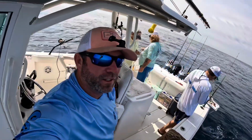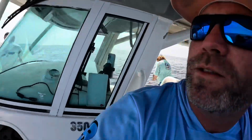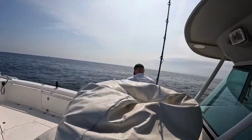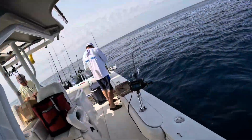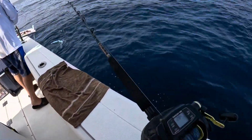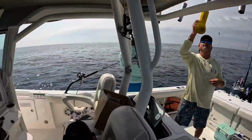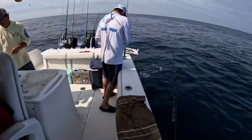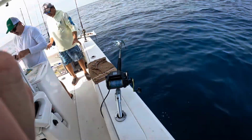All right, we are just getting out here about 60 miles south, fishing on some natural bottom, just getting everything set up. John's over here doing some slow pitch. We're dropping down. We got a mixture of live bait, some cut bait. Everybody's getting rigged up. See what happens. First drop here. Let's do this.